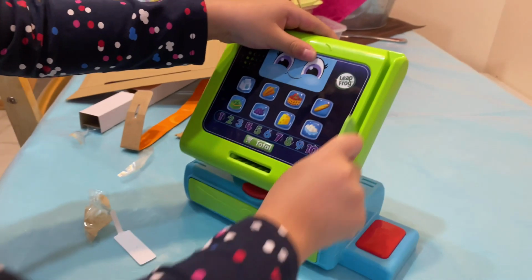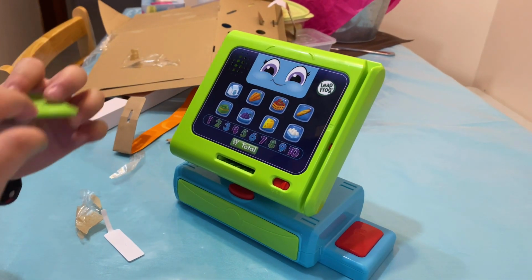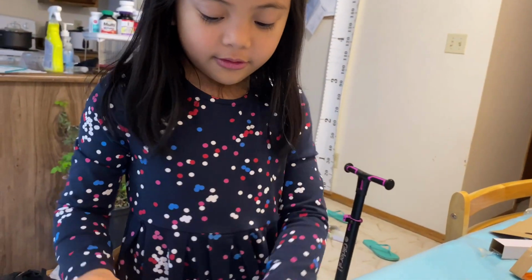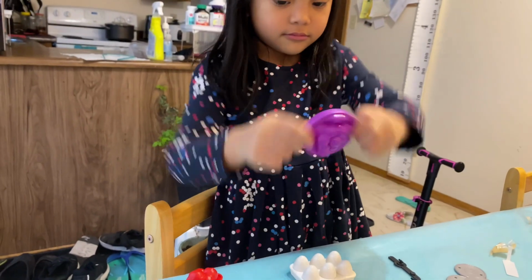And forbidden purple grapes are on sale today. You've been here before, haven't you? Look, so we got eggs. Grapes.